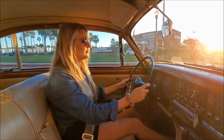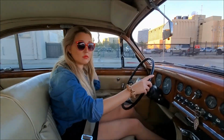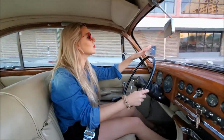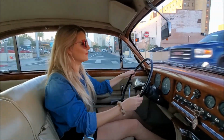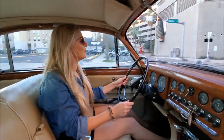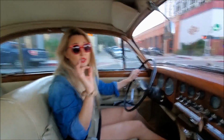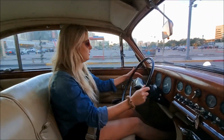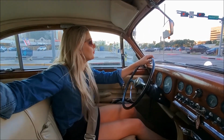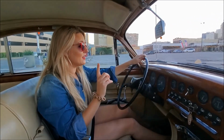Whenever I'm driving somebody else's car, I'm a lot more nervous about whether or not somebody's going to stop at a stoplight. Comparison of this 65 S-Type 3.8, and also I'm going to do a comparison with the Jaguar Mark II, which should be a lot of fun. Come on, little buddy, get going. Take your sweet time. I got places to be and fading sunlight as well.